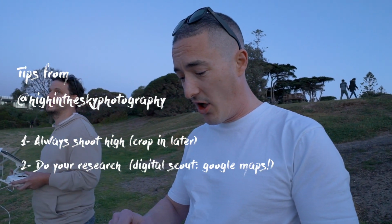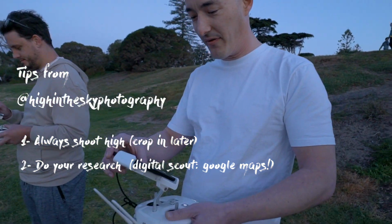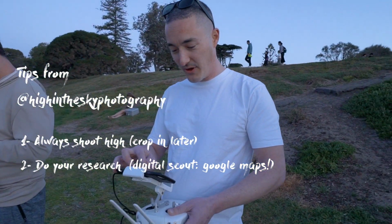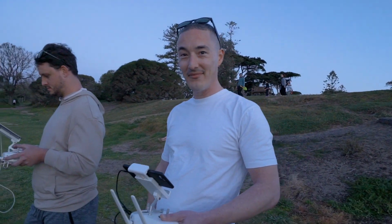Do your research before you go. Use Google Maps. Google Maps is fantastic. Spend every Saturday morning with a coffee and breakfast checking out Google Maps, where I'm going, and find the little hidden sort of entrances and whatnot. Google Maps is your best friend.